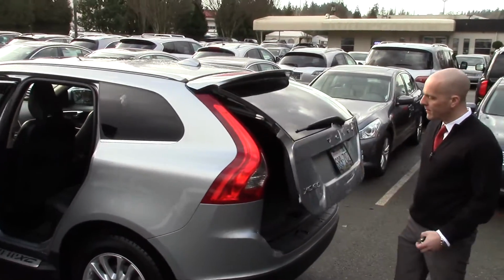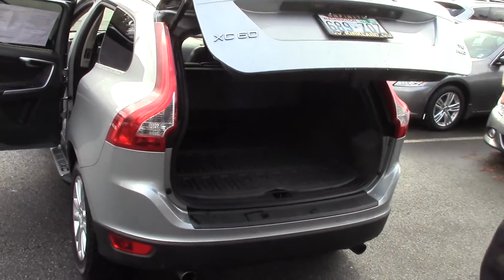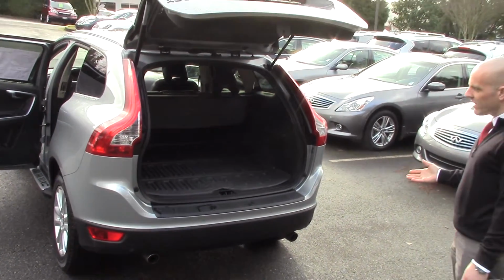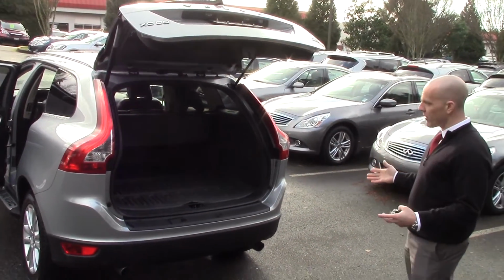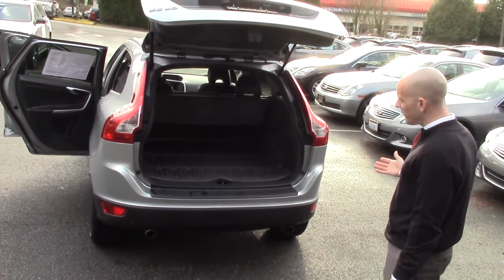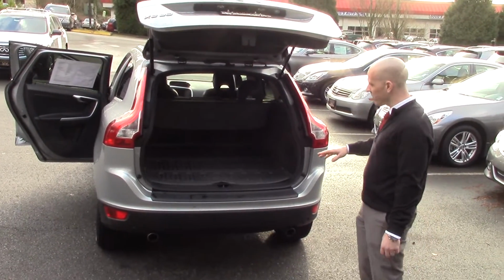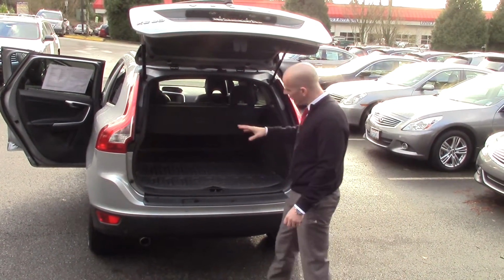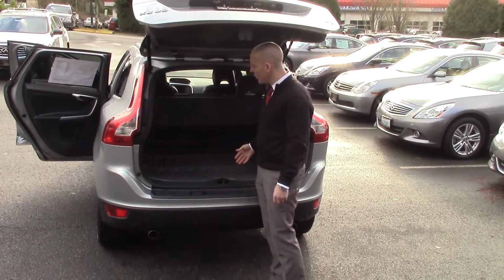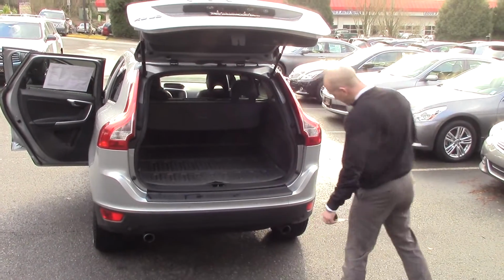Taking a look in the back. Power liftgate. This is a technology package, so it has everything going for it. Although the XC60 is too small to have a third row seat, it's actually very, very roomy behind the second row seat. On most small sport utilities, the rake or the slope of the hatchback part of the vehicle really intrudes on this space right here. This is actually cavernous interior space. You could load this up with a lot of gear and still have 5 people inside.